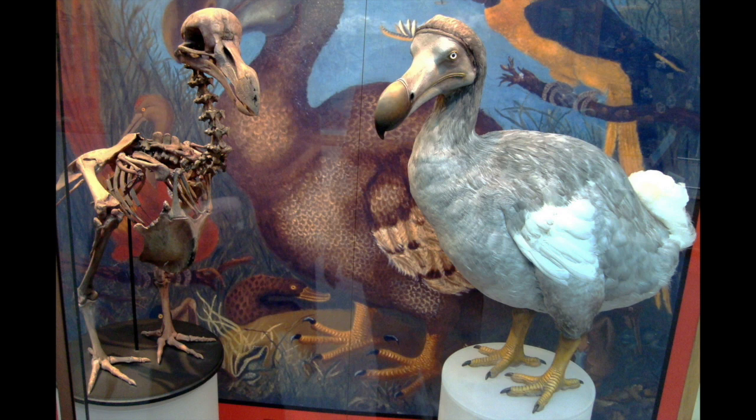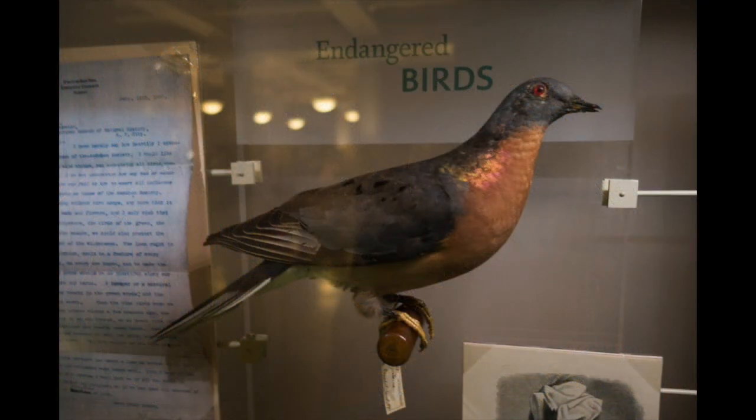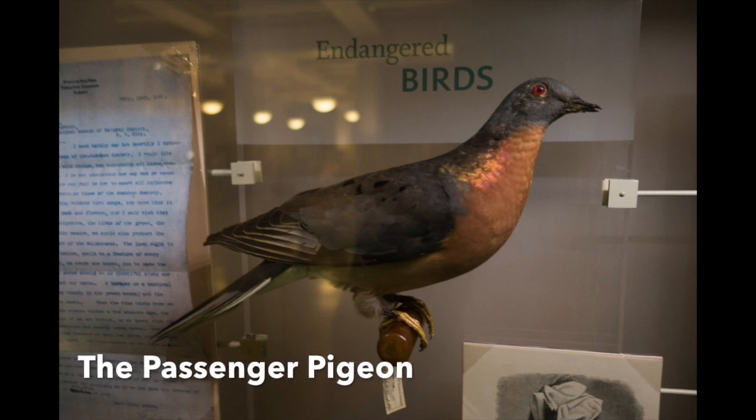Others feel differently and are excited about the possibilities of bringing back other recently extinct animals like the dodo bird, which disappeared in the late 1600s, or the passenger pigeon that became extinct in 1914. Well, we know how Jeff Goldblum feels about it, but how do you feel?